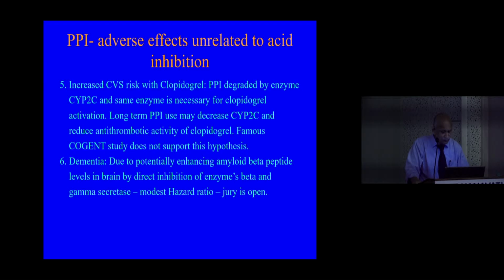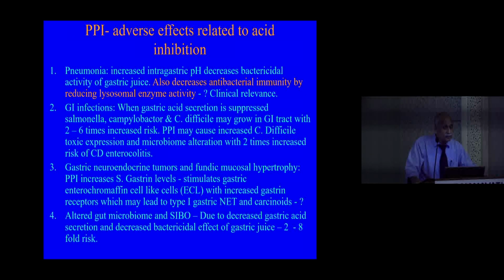They are also associated with dementia. Now, adverse effects related to acid inhibition. One is they block the antibacterial immunity by reducing lysosomal activity, so a high chance of pneumonia. Because they suppress the acid in the gastric environment, there is a high incidence of Salmonella, Campylobacter and Clostridium difficile. They are also known to produce neuroendocrine tumors because of hypergastrinemia. They alter the gastric microbes and are responsible for small intestinal bacterial overgrowth with the symptoms related to that.